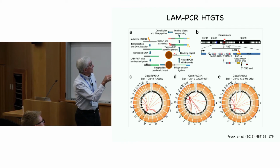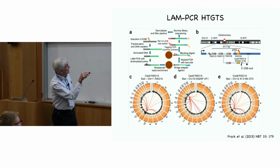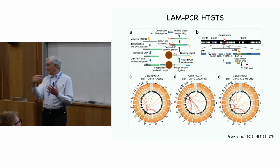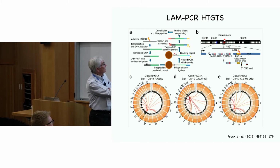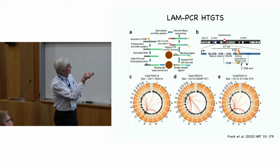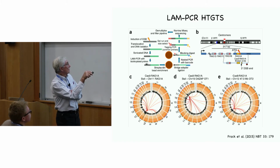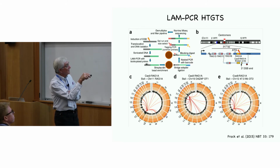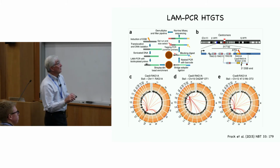So here's an example where the intended break was made in the RAG1 gene on chromosome 11. And then when they pulled out everything that was connected to the break at RAG1, they found that there were sequences from elsewhere in the genome, and that's what these little fountains are showing. If they're red, they're pretty common translocations. If they're just sort of beige or sort of yellowish, then they're less common translocations, but to other places around the genome. And so that's identifying secondary sites that have been cut while the primary site was also being cut.